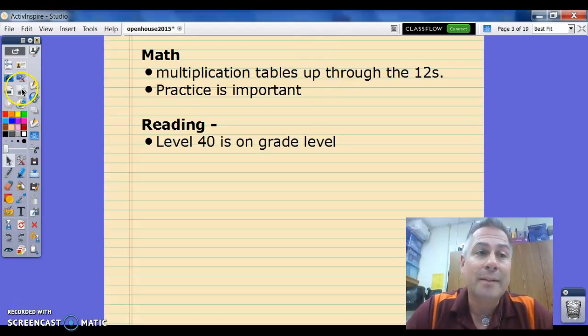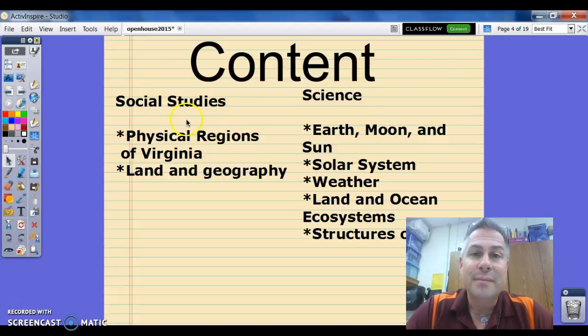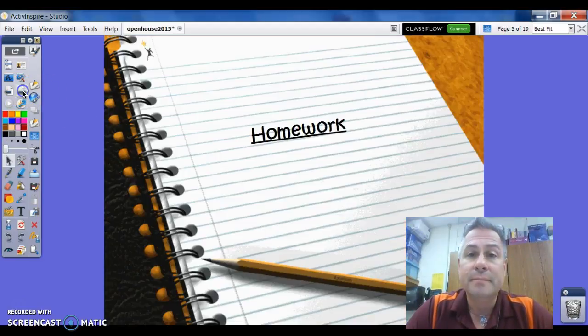So work on that with your child, and most likely you'll be getting some flashcards from me in the near future. Some of the content we'll be covering: science, Earth, Moon, Sun, solar system, weather, land, ocean, ecosystem, structures of Earth, and physical regions of Virginia, and land and geography for social studies. That's what we'll be working on.